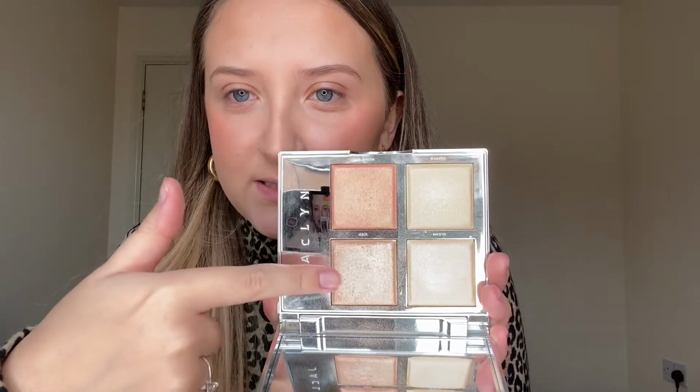My favorite highlighter of all time has got to be, well, it's actually a palette. It's the Jaclyn palette. It's the Flash palette. I just adore this. Okay, there's a massive mirror on here. This whole palette is really reflective, so you'll probably see everything. But this shade here is my favorite. It's called Iced. And if I just swatch the shade as well, like, look how amazing that is.